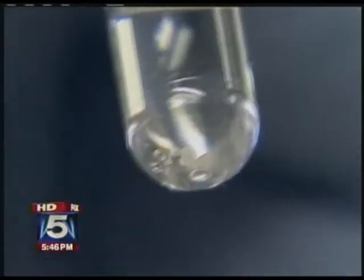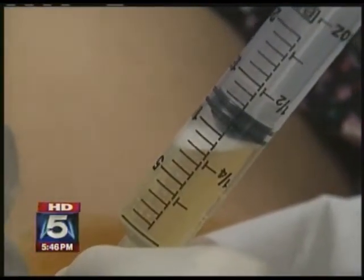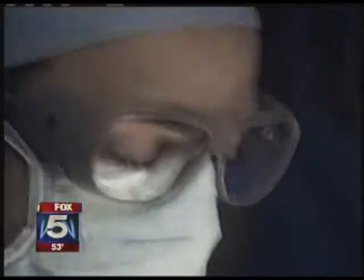Those tiny kidneys, mouse kidneys, were created from stem cells harvested from this amniotic fluid. It's the same kind of liquid that bathes a developing human fetus. There's the nose and the mouth. Fetal surgeon Dr. Raymond Schmate is more familiar than most doctors with amniotic fluid. He routinely operates on patients still swimming in it.